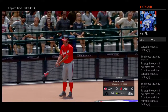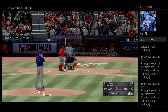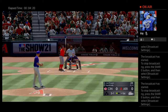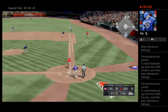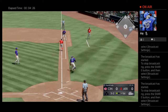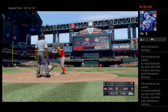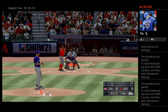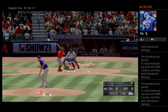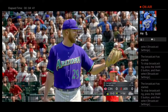George Foster waits on deck. Rolled slowly down the first baseline, but this will wind up foul as he runs the count full now. Into the windup, ready with the payoff pitch. And he lays off here, ball 4, and he'll become the game's first base runner here with 1 away.